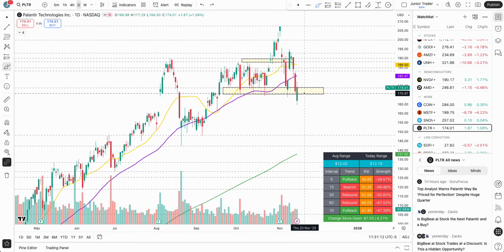Now, if we lose that zone, pretty much 170 to 173, this yellow zone, we are looking at weakness on this thing. Potential target could be 148. I won't go much lower than that. That's your near-term horizon, but the weakness will continue on Palantir until there. So that's how to look at Palantir from where it is, and the trade on how to do it.